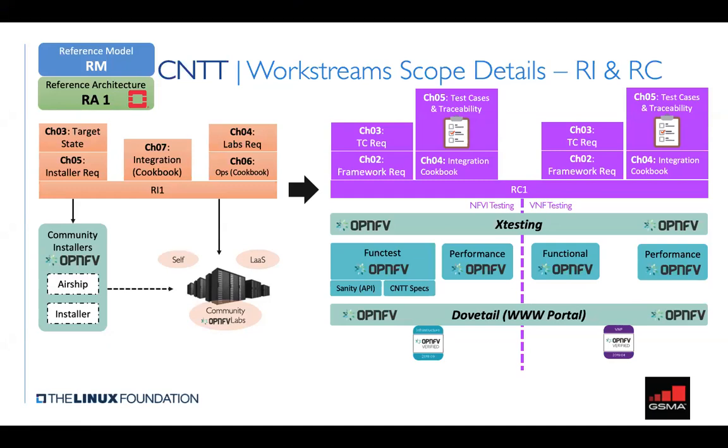And once we have the OpenStack architecture, we have the reference implementation, which is RI1 in this scenario. This looks at how I build an infrastructure based on the reference architecture using the open source technologies and components available out there. We're working with OPNFV. This is why you see OPNFV in here: we're using the community installers available in OPNFV to consume the artifacts we generate in the reference implementation and create an implementation of the infrastructure using the community lab available in OPNFV.